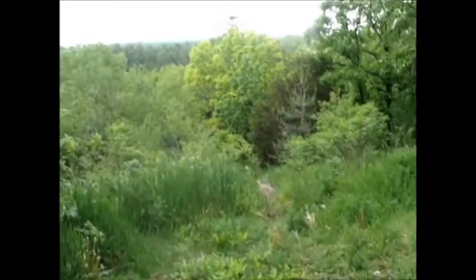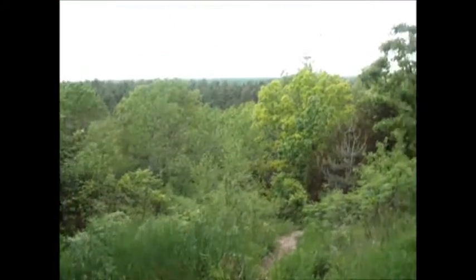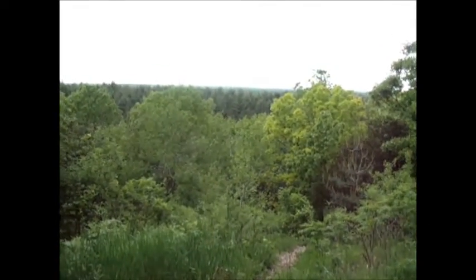Okay, so hiking up some really, really steep terrain, processing wood. Oh man, going through a bunch of mosquitoes. Was it worth it? I'll let you take a look at the view. It's really hard to tell, but I'm on top of a cliff right now.